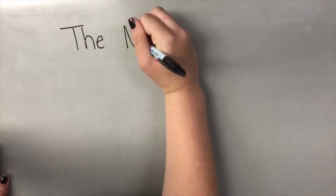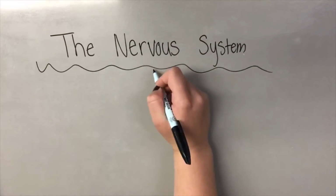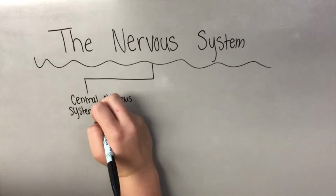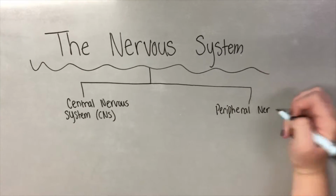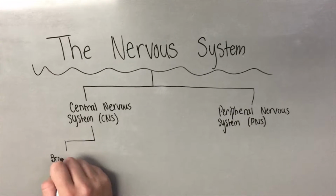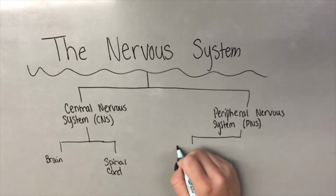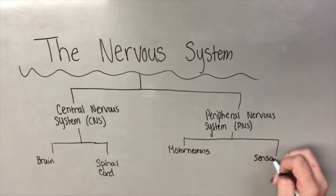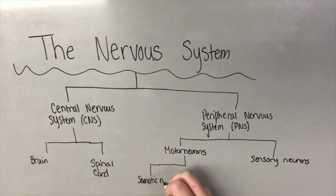Our nervous system allows us to feel and recognize changes in the environment around us. The nervous system is a network of nerve cells and fibers that transmit nerve impulses between parts of the body. Our nervous system is divided into two sections: the peripheral nervous system, or PNS, and the central nervous system, or CNS. The CNS consists of your brain and spinal cord, while the PNS consists of the cranial nerves and spinal nerves. Signals travel in two ways, either towards the brain or away from the brain.